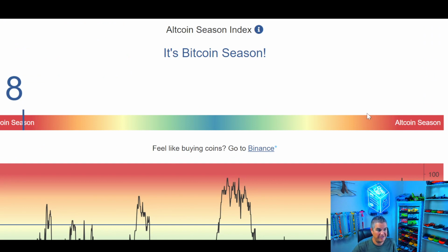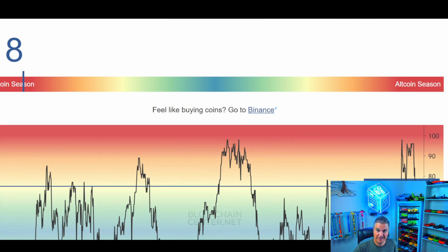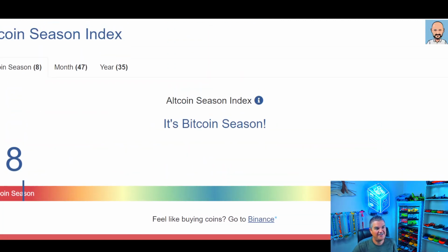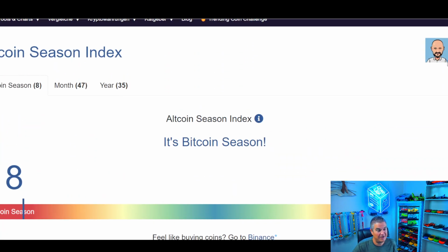Until then, Bitcoin's still the go-to. You don't want to be having a lot of Bitcoin in peak altcoin season, just like you don't want to be having main altcoins in Bitcoin season. It's fine to accumulate, but don't expect them to do much until Bitcoin season ends, and nobody knows when that's coming.